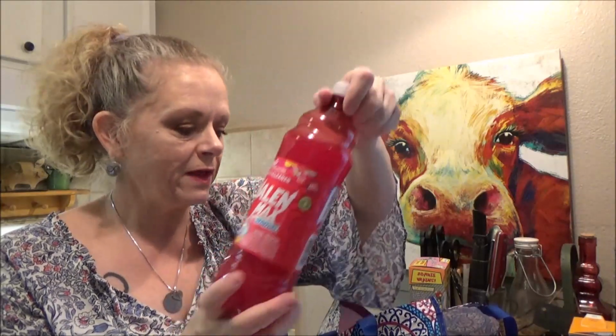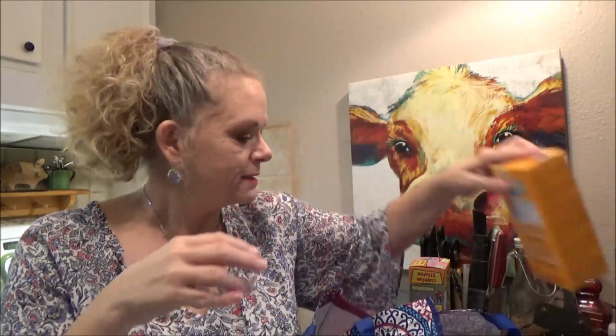It's real floral, and yeah, it smells floral, but not pine. It doesn't smell like pine. I can't stand the smell of pine, but it's a real floral scent. It smells good, so I thought I would give that a try along with my Fabuloso. And as always, I got my Pet Fresh, Carpet Fresh. So, and now that is it.